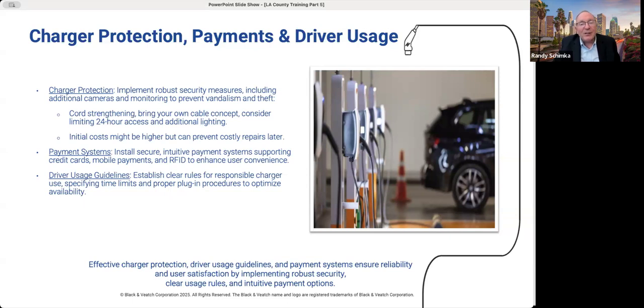And there are some things that can be done with respect to cord strengthening to prevent damage. I've been hearing that some manufacturers are looking into offering charging cables that have reinforced stainless steel braiding that makes it resistant to cutting. And in Europe, for many years, level 2 charging stations are commonly installed without charger cables, and the drivers carry their own cable with them that plugs into the charger and then into the car. And this provides additional security by not having cables in place at the charger that can be damaged or vandalized.